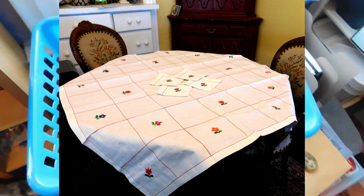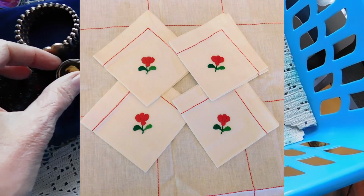Oh gosh, I hate that you get to see my messy office.